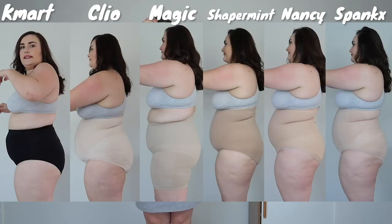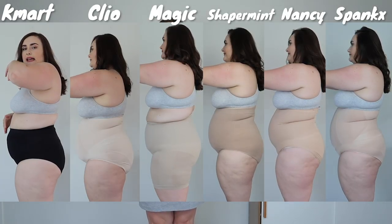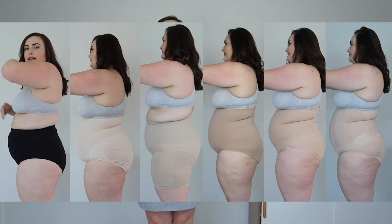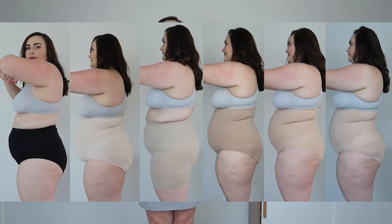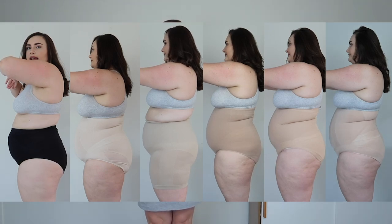Okay guys, so my verdict, let's get into it. Of the six, we're gonna be looking at overall which one I think feels the best, which one I think is best value for money, which one meets all of the criteria that I would need it to, such as rolling down, whether it has the grip. But my overall recommendation winner is the Spanx, obviously. It's very clear. It's done what the job needs to be done, you know? It is $120, so it's very expensive.